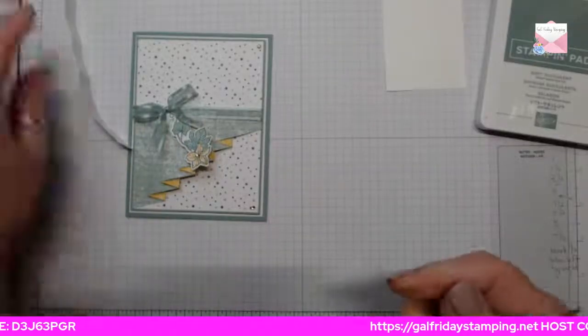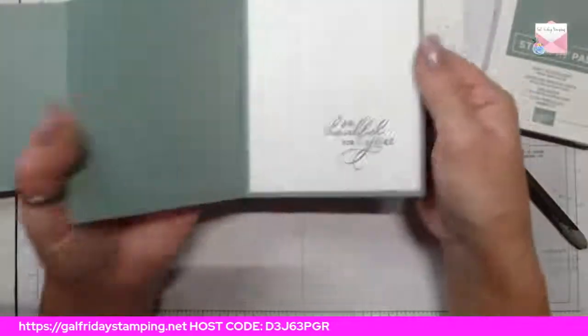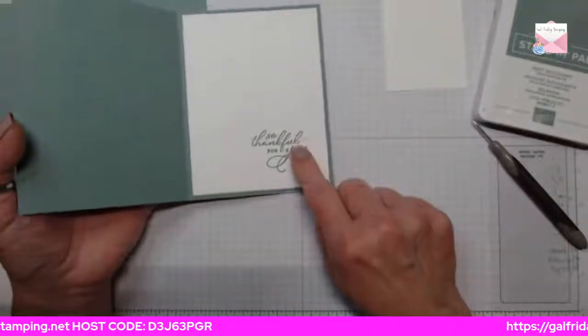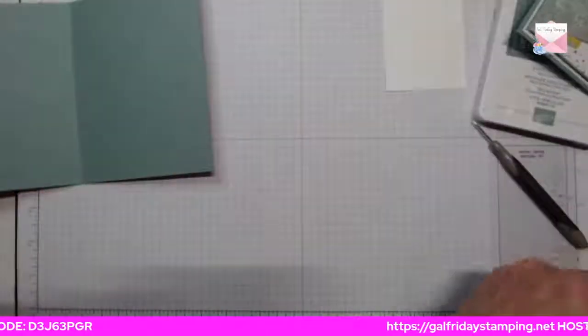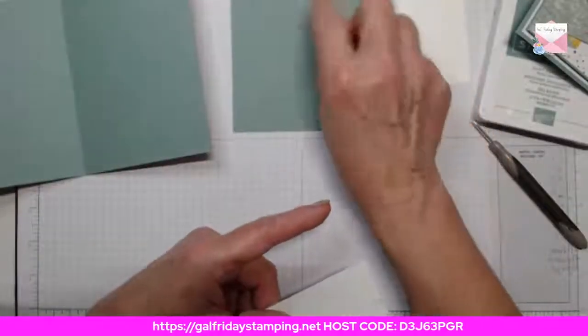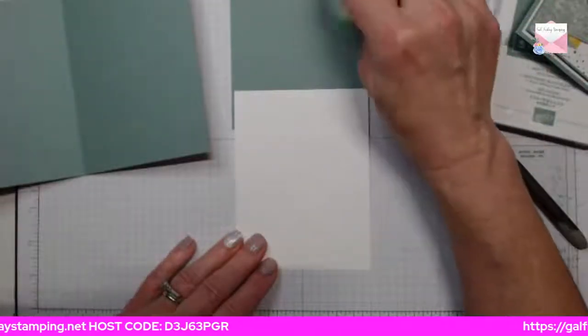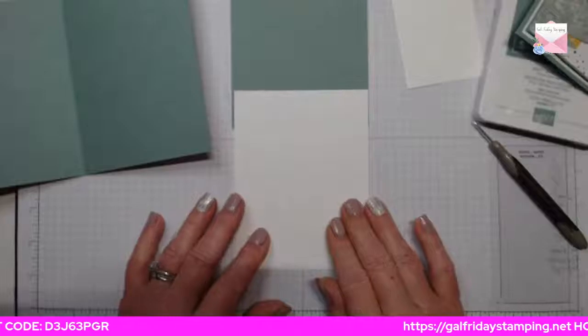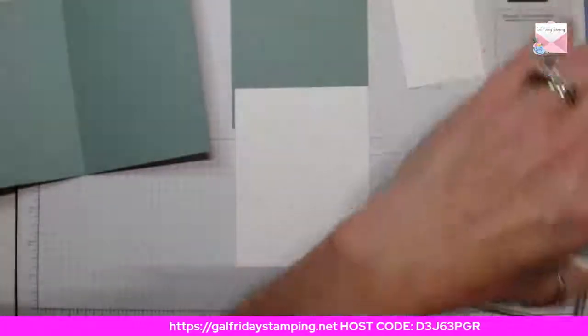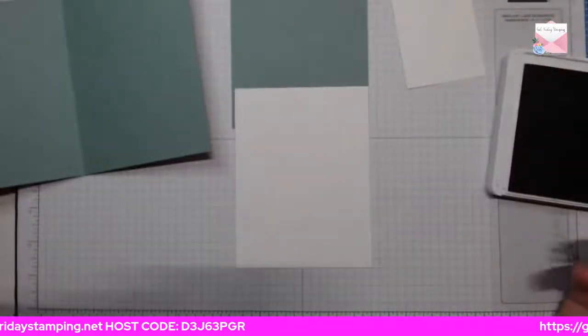Quick and easy, right? Now for the inside, again, quick and easy. All I did was stamp "So thankful for you." So I have one layer of this soft succulent, 5 1/4 by 4, and then the basic white, 5 3/8 by 4 1/8. Basic white is 5 1/4 by 4. And again, the PDF will be posted in the group for this card tomorrow.